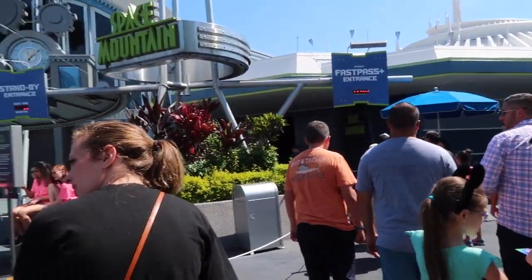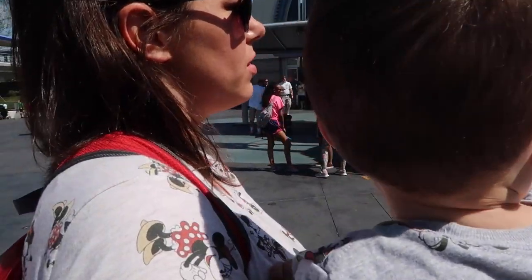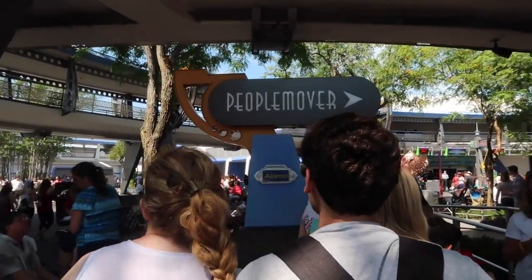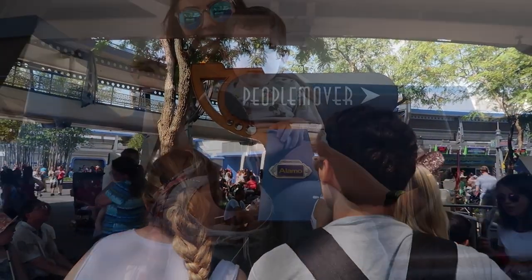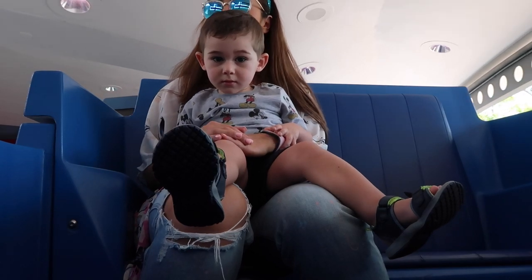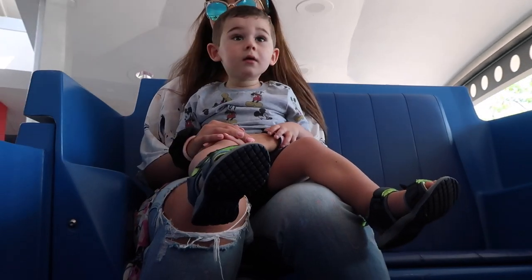Alright, Kristen's turn for her fast pass for space. While we wait for Kristen, me and Bradley are gonna head on over. For your safety, remain seated throughout your journey, keeping your hands, arms, feet up.